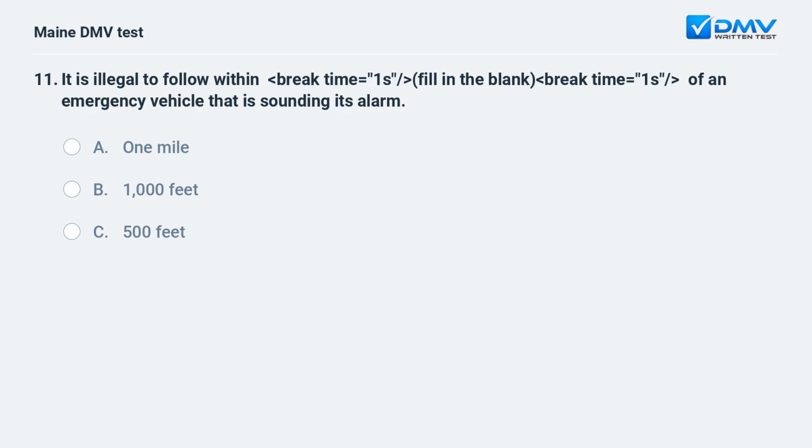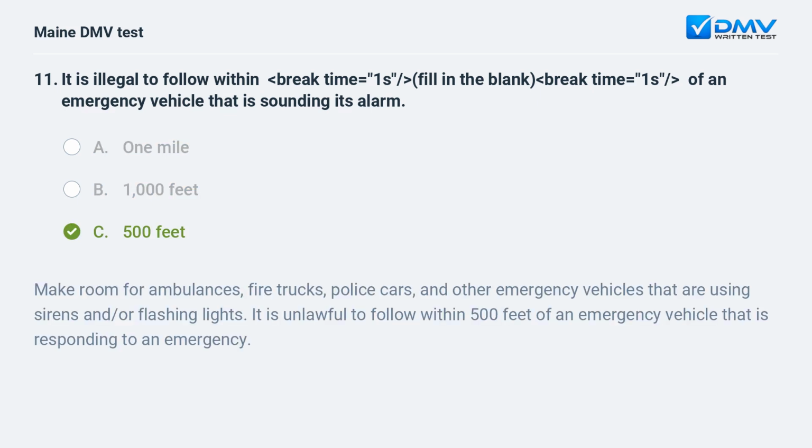It is illegal to follow within blank of an emergency vehicle that is sounding its alarm. Fill in the blank. A. 1 mile. B. 1,000 feet. C. 500 feet. C. 500 feet.